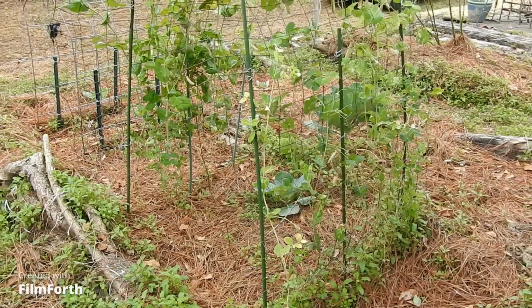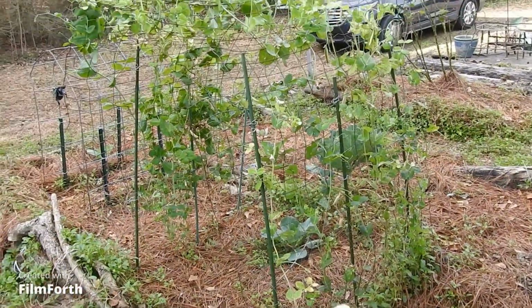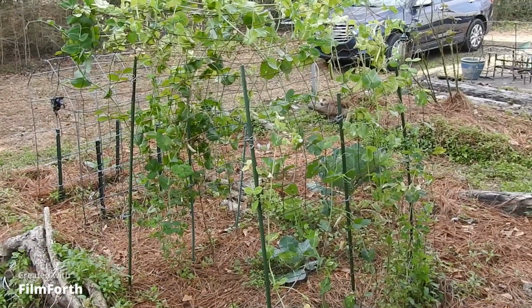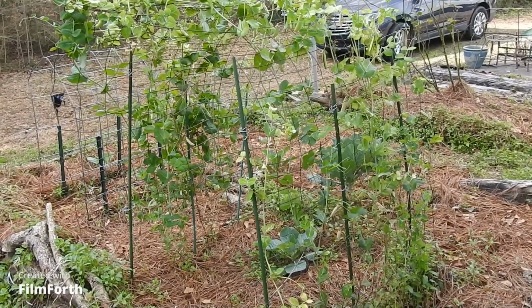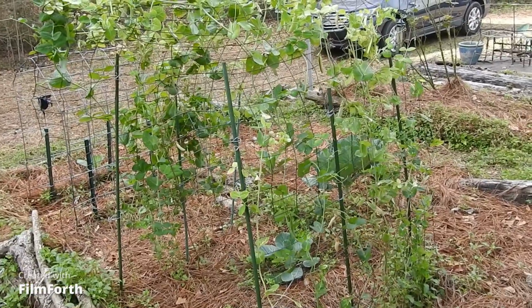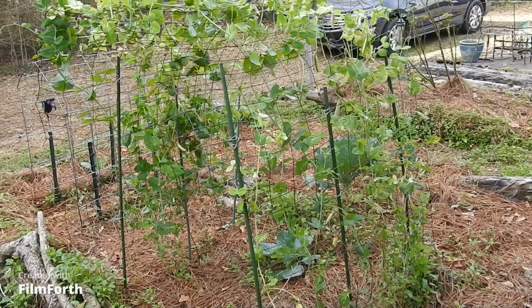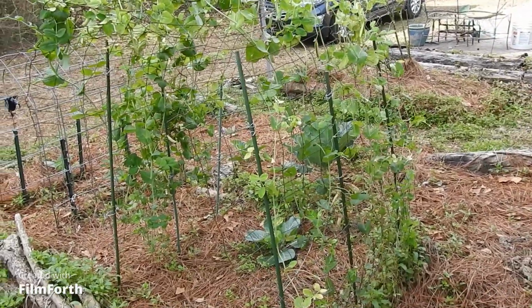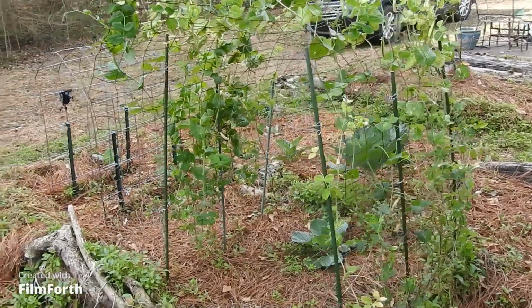Okay, so here in the side garden, we also have our peas still. And there's a few on there that are looking pretty good, but there's a few that have gotten frost damage. So we're letting those actually dry up and go to seed so that we can save the seeds. But we're going to be cutting these back here soon and starting new seeds for the spring.